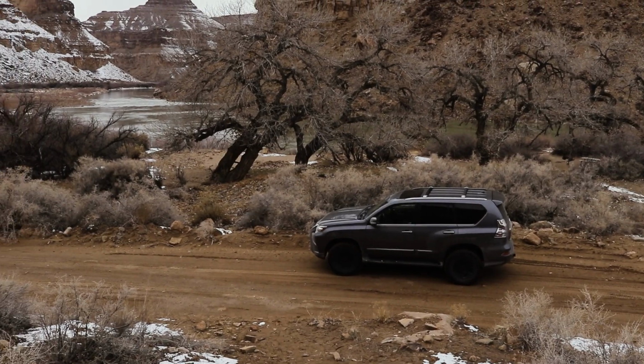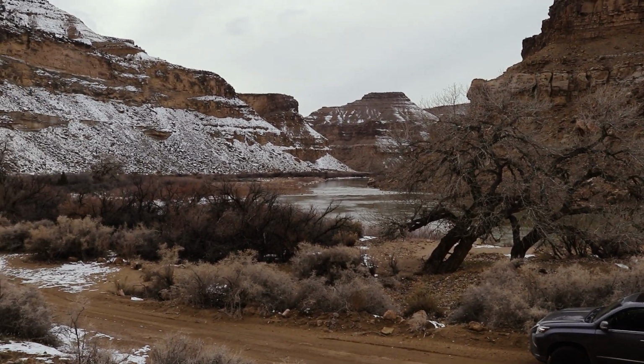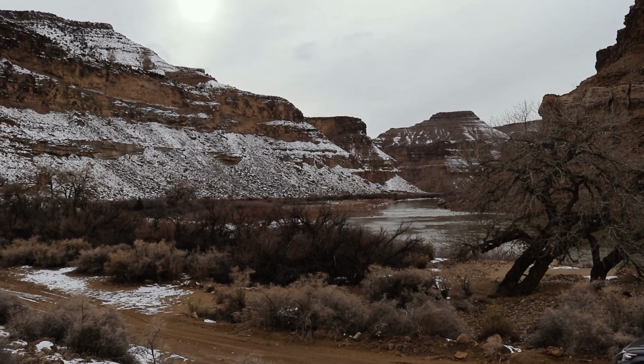I've been really taking a long time, just going nice and slow, taking in these incredible views. It's almost 4 o'clock. I have about an hour of daylight left. I was planning on maybe meeting Mike in Green River and then finding a place to camp, but I've seen a couple of cool campsites as I've been coming up here, and it doesn't look like anyone is in them. So I think I'm gonna head and check those out.